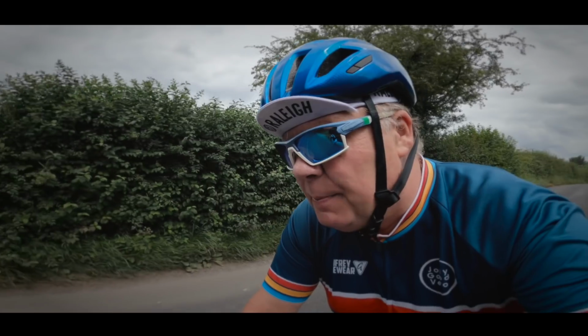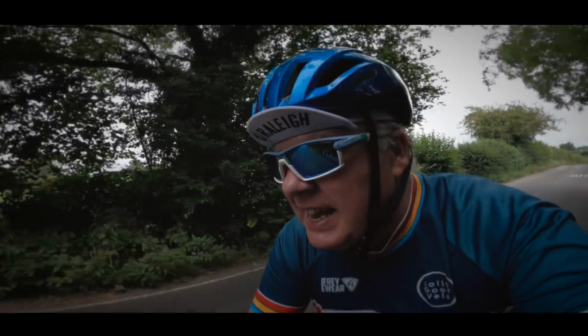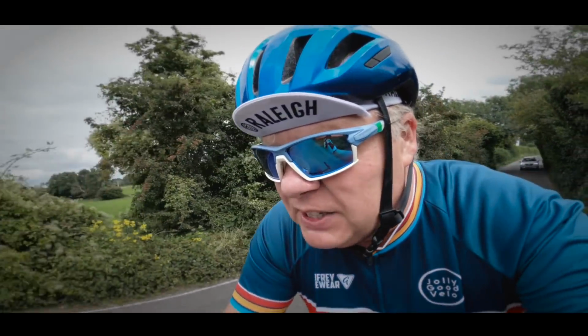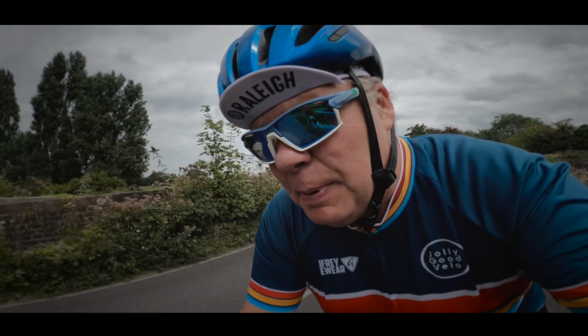The really big bit of descent on this route is the descent of Kiln Lane into the village of Berriton. That's absolutely terrifying. That's behind me now, and I'm just about to start a nice longish descent into the town of Petersfield.